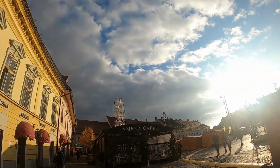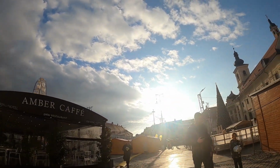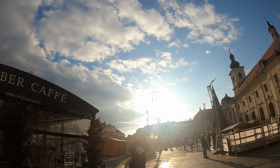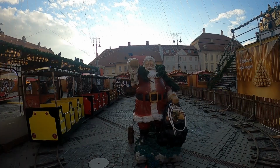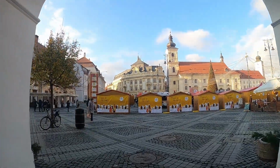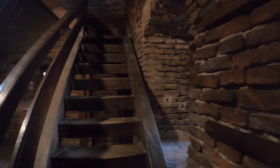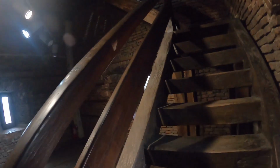The sun's really blazing now. That doesn't always come out when the sun's due to set. Just a slightly pissed off looking Santa. It's a bit dark. Head up. Try and get up there as the sun's setting. Out of breath already, and I've only been up one flight of stairs. Bloody knees can't take it anymore.